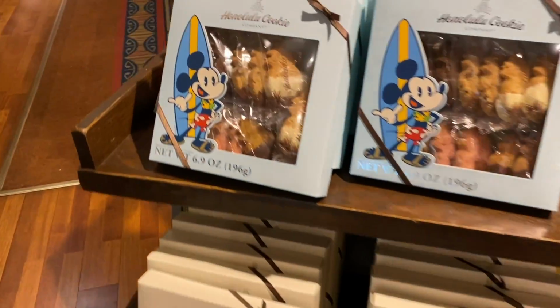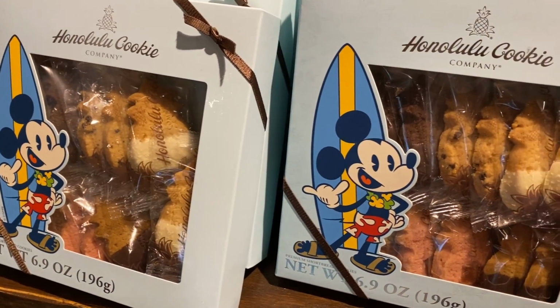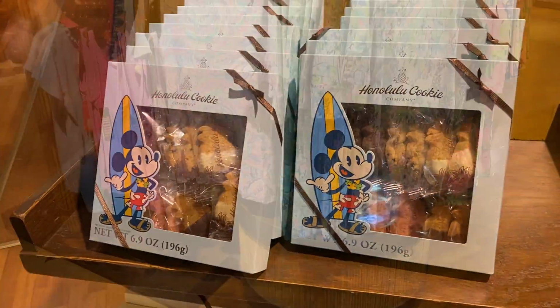I just noticed they've got specialty Mickey branded Honolulu Cookie Company ones now. I've not seen those in past videos, so that's a really cute little take-home box right there.